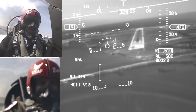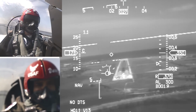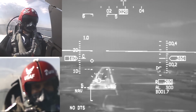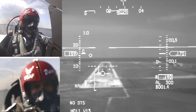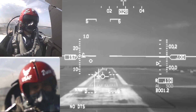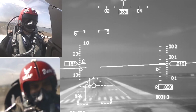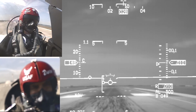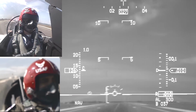A little bit off today. Gotta keep it coming down. There we go. Oh, I see the staple. Yeah, okay. Pedal down, three green, boards up, pushes are good, good to land. Welcome back. Thank you. And gear down.